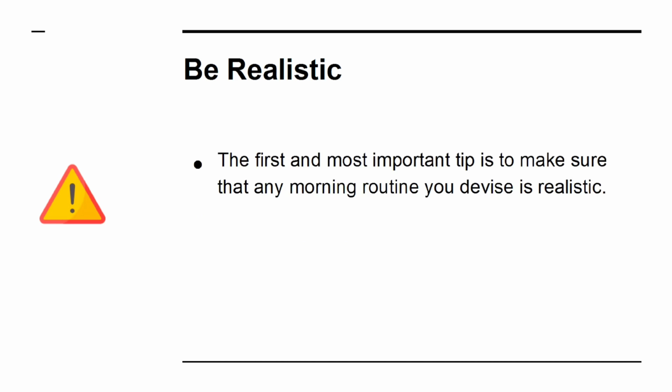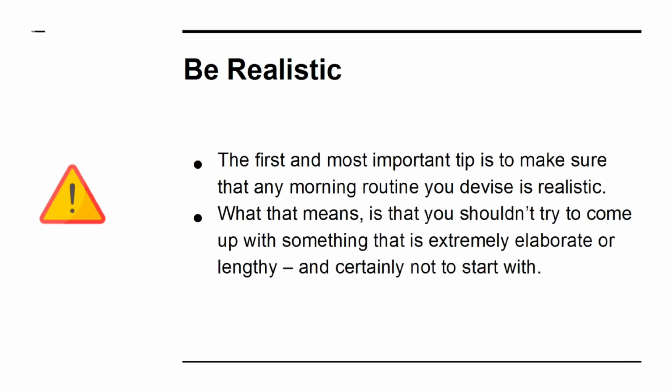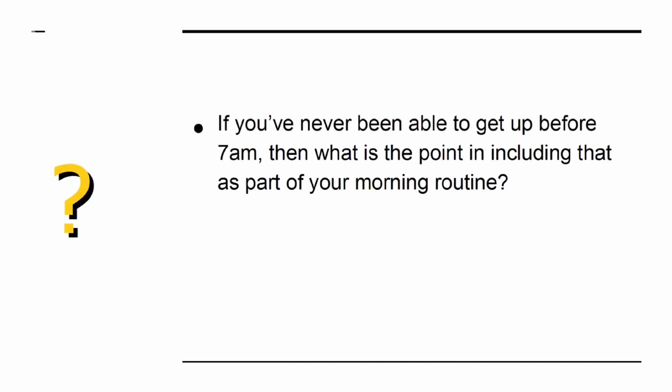Be realistic. The first and most important step is to make sure that any morning routine you devise is realistic. What that means is that you shouldn't try to come up with something that is extremely elaborate or lengthy, certainly not to start with. If you've never been able to get up before 7 a.m., then what is the point in including that as part of your morning routine?